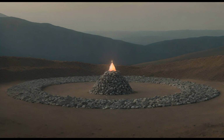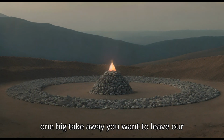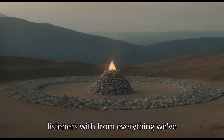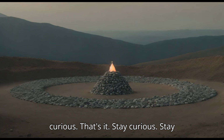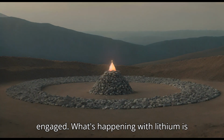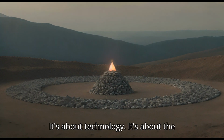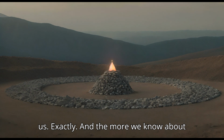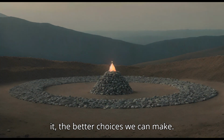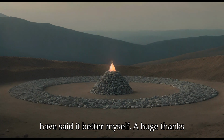Imagine the impact. So, as we wrap up here, what's the one big takeaway you want to leave our listeners with from everything we've talked about today about lithium? Stay curious. That's it. Stay curious, stay engaged. What's happening with lithium is about so much more than just lithium. It's about technology. It's about the future of the planet. It's about all of us. Exactly. And the more we know about it, the better choices we can make. Choices that benefit everybody. Couldn't have said it better myself.